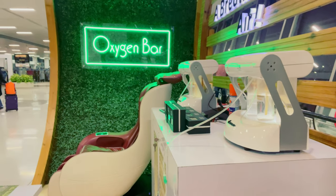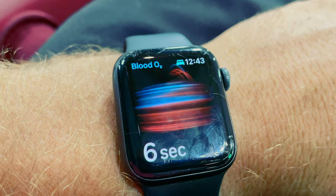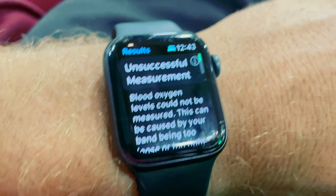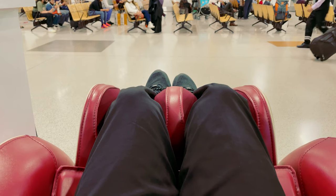So the actual time for an oxygen bar, I think, is 15 minutes. I'm not really experiencing anything different, just pure oxygen. That's what you get at an oxygen bar. Doing a blood oxygen test just to see if this thing actually works. I'm at 99%. Wow.